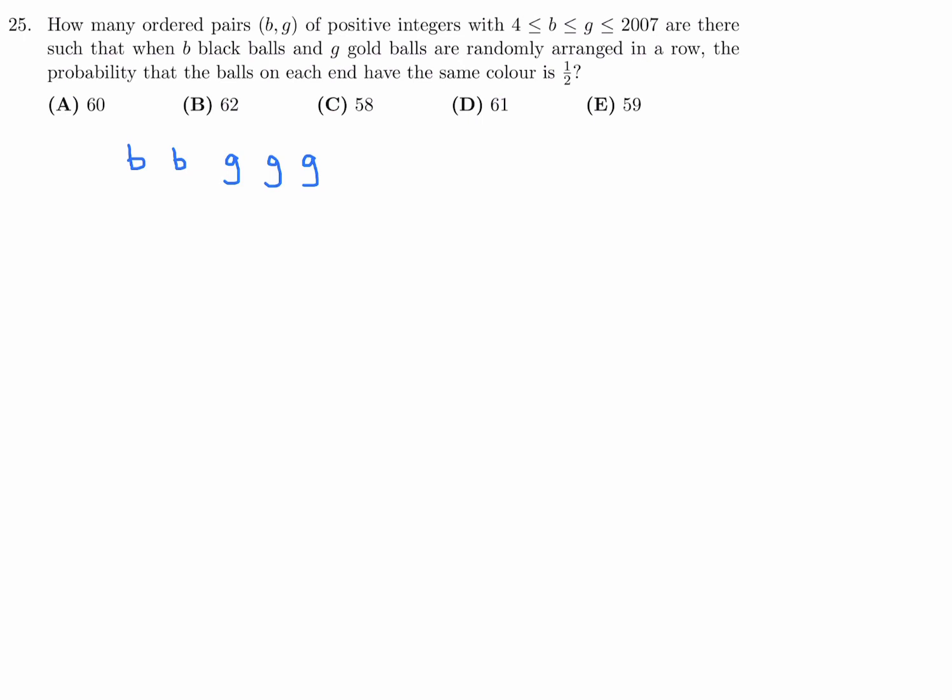And I want to figure out how many of them, in terms of an arrangement, have the same color on each end, exactly the way that they are describing in the question. The balls on each end have the same color when they are arranged in a row. Okay, well, that should be pretty straightforward. It's one of these. We have either black on both ends and then 3 balls in the middle, or we have gold on both ends and 3 balls in the middle like that.